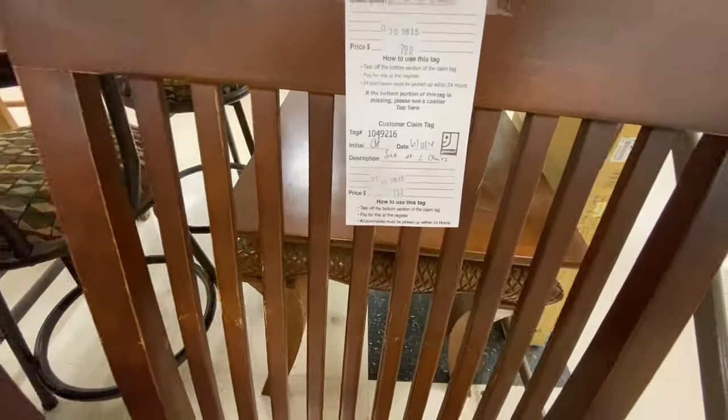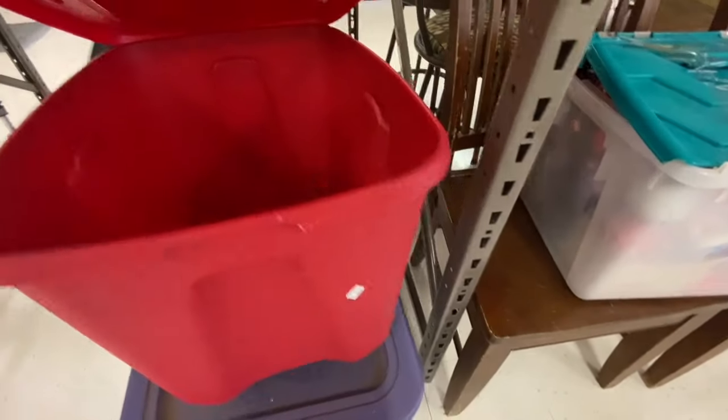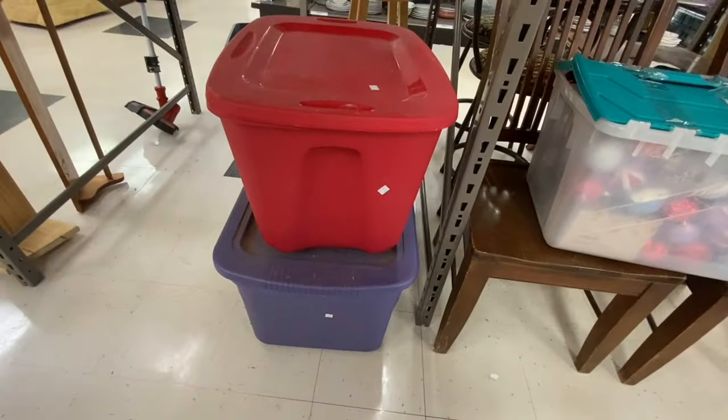These chairs are cute, but I would have to remove this box from the chairs, pull the chairs out from under there to be able to turn them around and inspect them good. If you're a shopper with any type of mobility issues, then you know how difficult and cumbersome that can be.